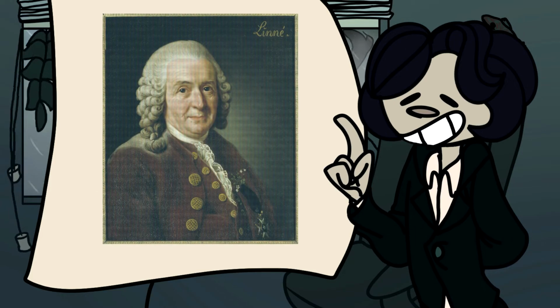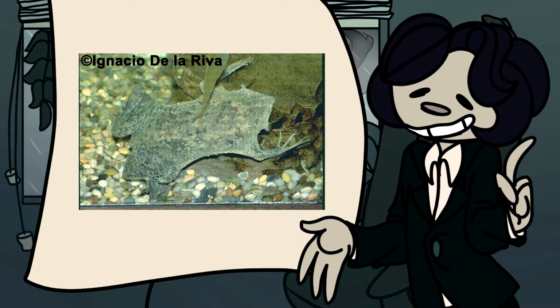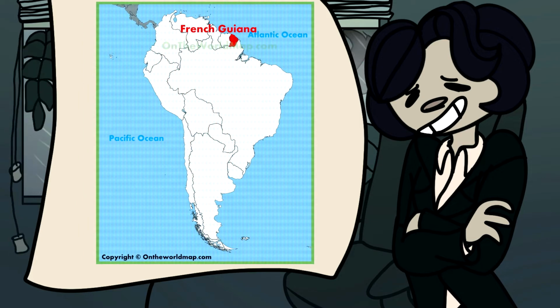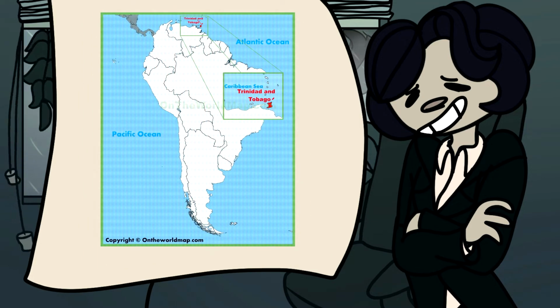They were discovered in 1758 by a Swedish botanist, physician, and zoologist named Carl Linnaeus. Hey, that's the same guy who discovered the red worm lizard. Anyhow, the Pipa Pipa toad can be found in Guyana, Bolivia, Venezuela, Ecuador, Colombia, French Guiana, Peru, Suriname, Trinidad, Tobago, and Brazil. Now for some fun facts.